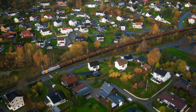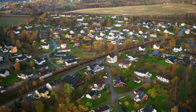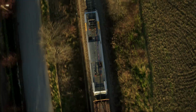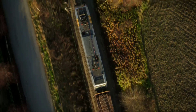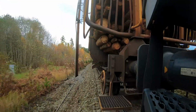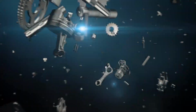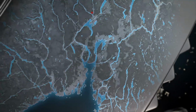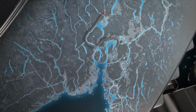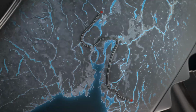The timber train carves through small villages with a total carriage length stretching longer than the Eiffel Tower is tall. It's a good start, but Sandra can't rest easy. Many hazards lie on the epic journey ahead. The mega train must travel over 100 miles from the middle of Norway to the deep south, across a landscape fraught with dangers that could cause delay.